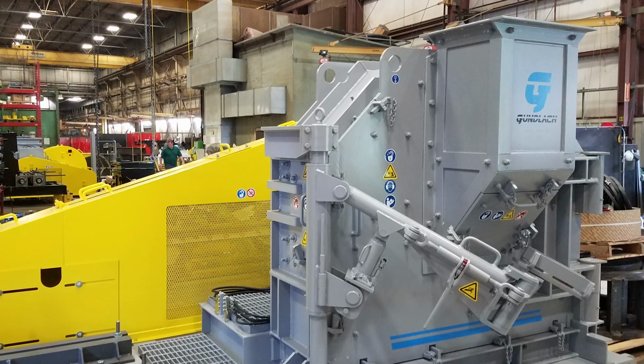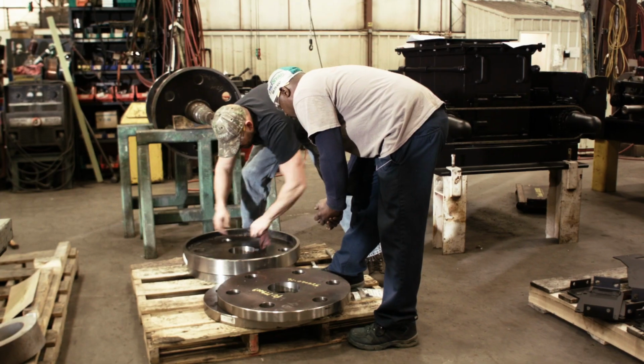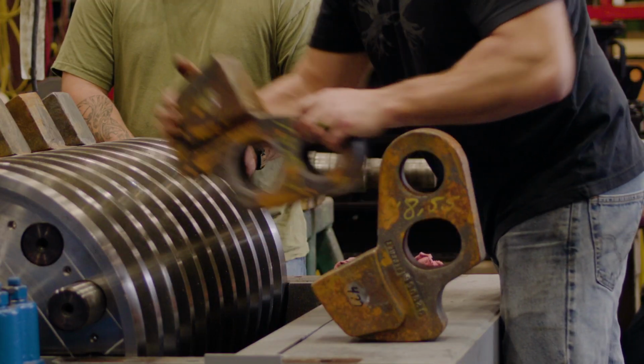I think it's really a consistency of our performance. As we've been building these machines in various forms for many years, we know what works, we know what doesn't. We balance that with continuous improvement, always looking for ways to apply new technology, new approaches, new design concepts, new materials to make the machine meet and exceed customer expectations.